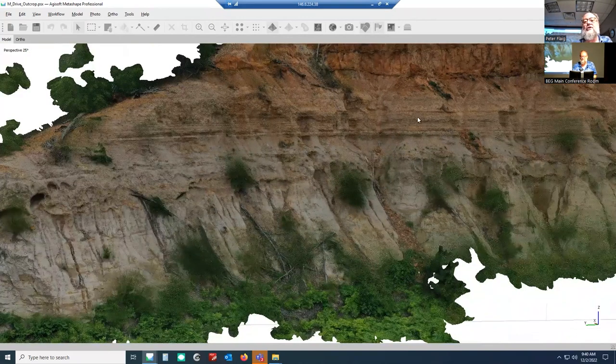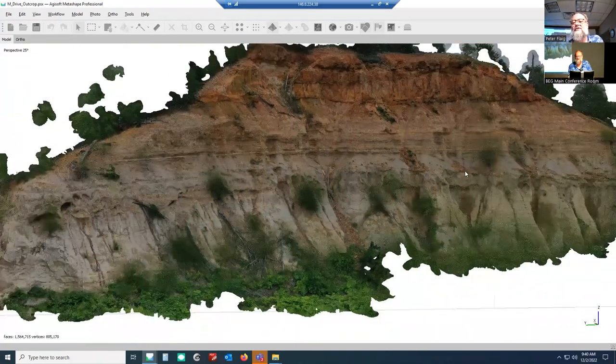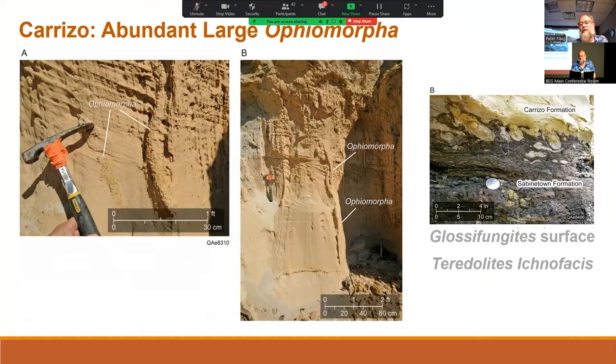So the PETM, there's a question here about where the PETM is. The PETM is below this entire stratigraphy, okay? So we're above the PETM in this stratigraphy, okay? Large Ophiomorpha, long Ophiomorpha, and there's also a Glossifungites surface that sits at the base of the Carrizo, which I would potentially call a Teredolites ichnofacies. And all that means is that whatever waters that came up over the top of this lignite were marine, okay? And these are marine bioturbation on top of that, okay?